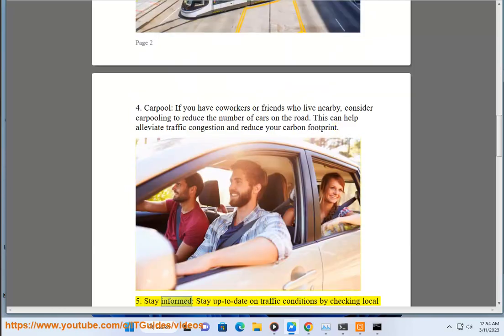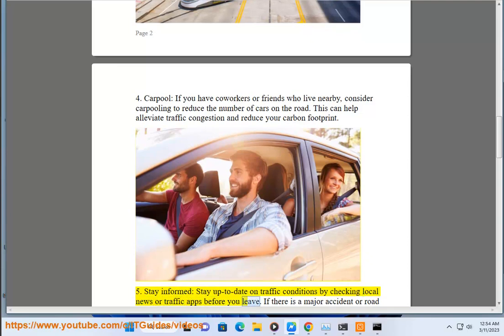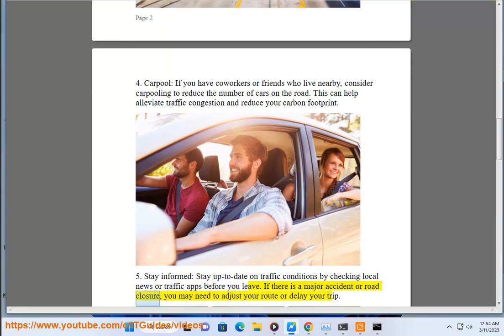5. Stay informed. Stay up to date on traffic conditions by checking local news or traffic apps before you leave. If there is a major accident or road closure, you may need to adjust your route or delay your trip.